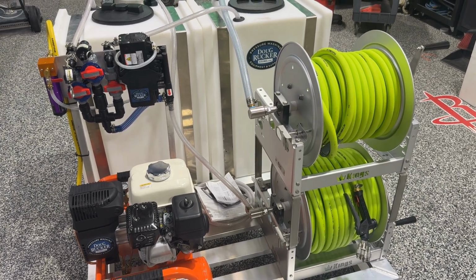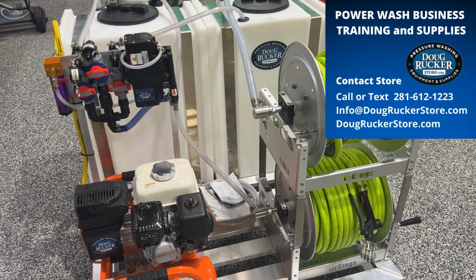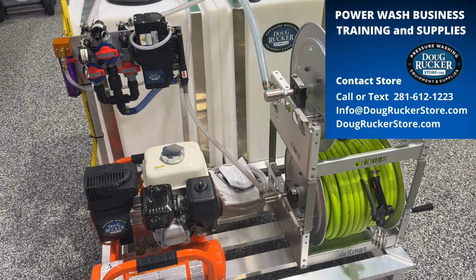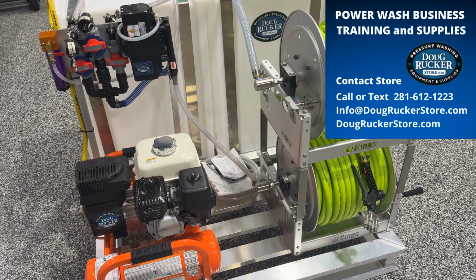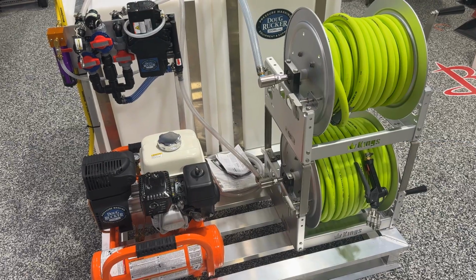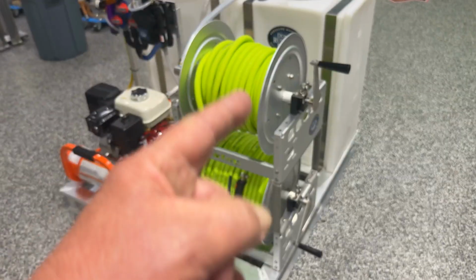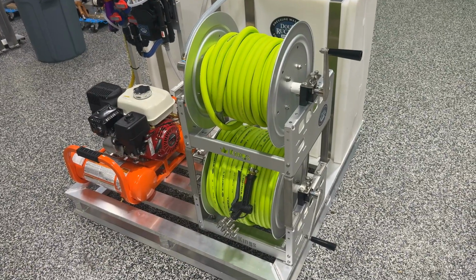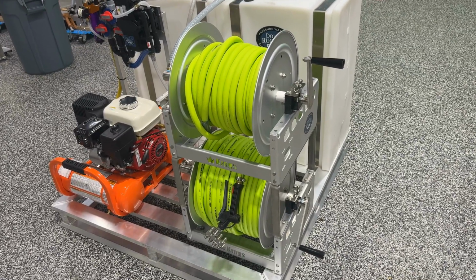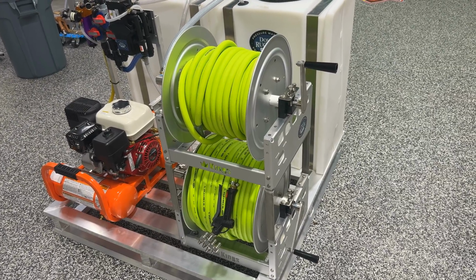We normally will go with an 80-gallon vertical tank and a 20-gallon vertical tank for bleach, because all you're doing is downstreaming. But we can also build it with a 5-gallon per minute pressure washer and a 12-volt system for soft washing. You would just have 3 reels up here instead of 2, because you'd have one for the pressure washer as well as one for the soft wash system, and then of course your water fill. So a lot of variations we can do.